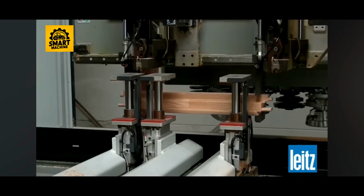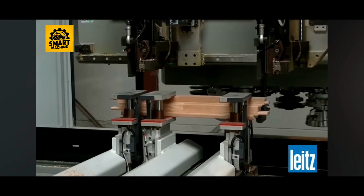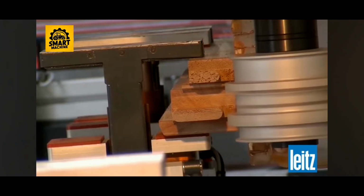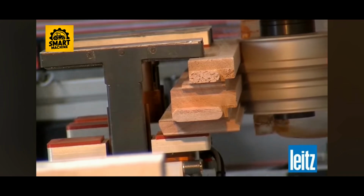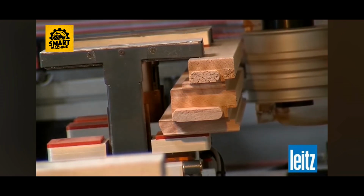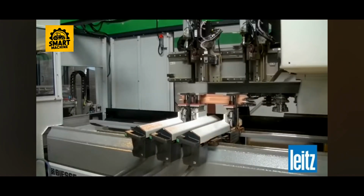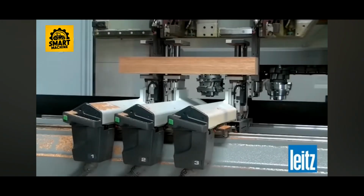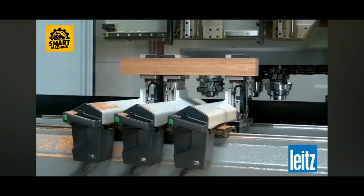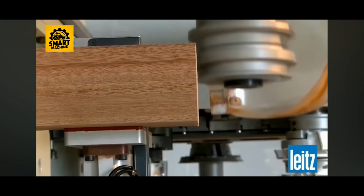Good thing we have the LEITZ Plug Tech window corner joint. This allows many different profiles and widths for maximum customization while providing high-quality stability and fitting. Not to mention that the joints are also capable of supporting up to 180 kilograms of sash weight.